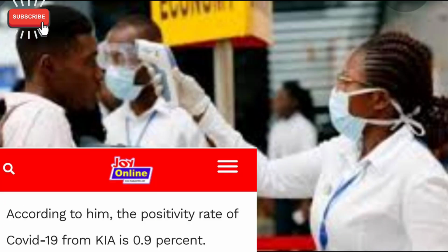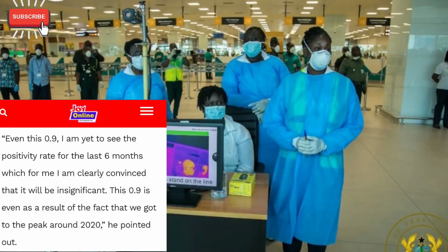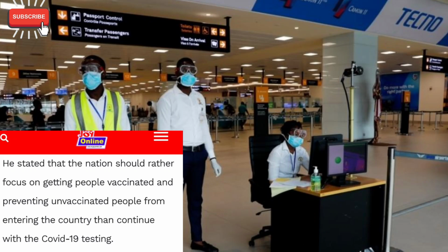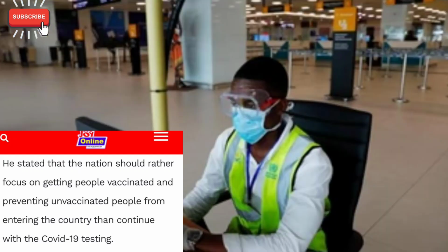According to him, the positivity rate of COVID-19 from Kotoka International Airport is 0.9%. Even this 0.9, I am yet to see the positivity rate for the last 6 months, which for me, I am clearly convinced that it will be insignificant. This 0.9 is even as a result of the fact that we got to the peak around 2020, he pointed out. He stated that the nation should rather focus on getting people vaccinated and preventing unvaccinated people from entering the country than continue with the COVID-19 testing.